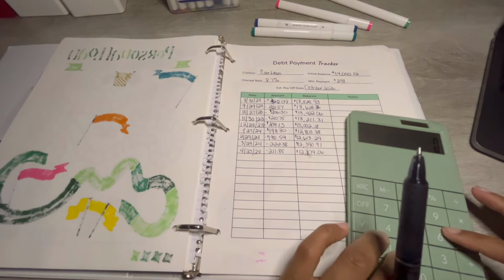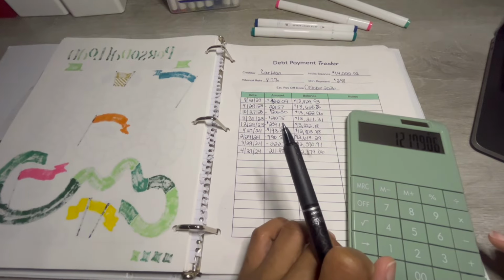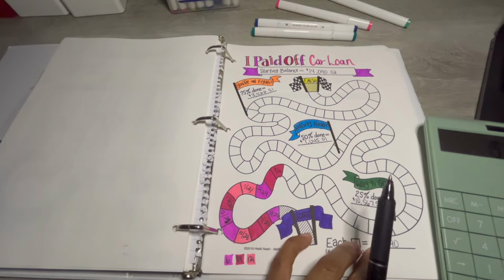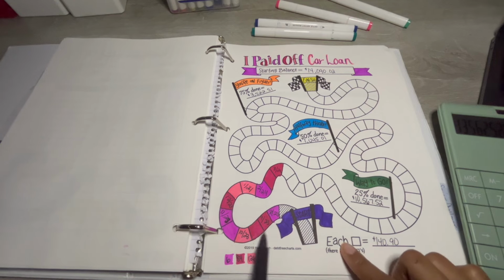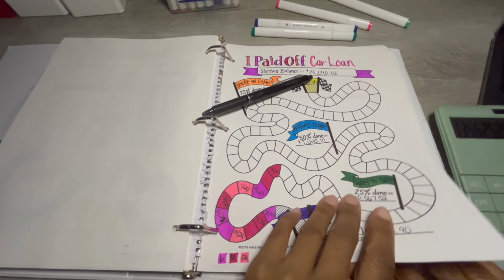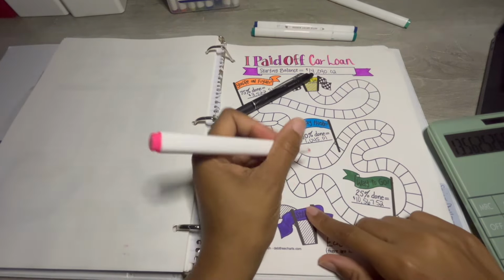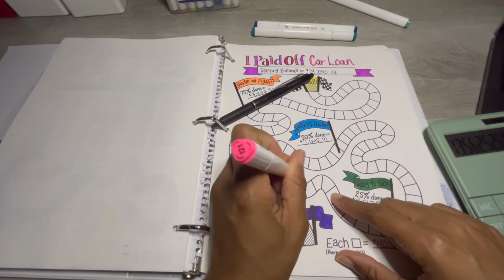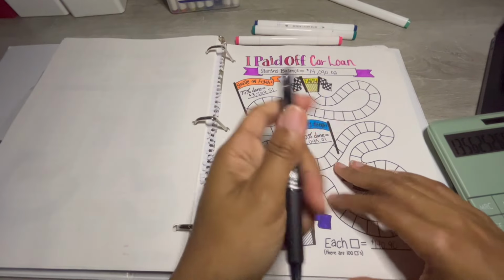Okay, let's see where we are with the car. Okay, we are down 19,10.96. And we're going to divide that by 140.90. And that's 13 boxes. 3, 6, 9, 12, 13. And which one did I pull out for this one? This one. April.